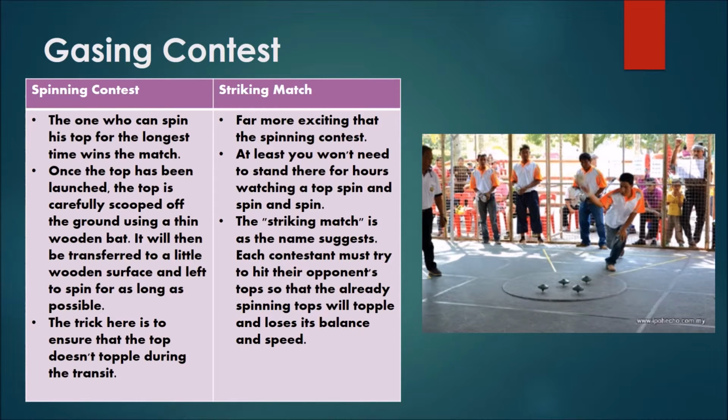There are two types, as you can see: the spinning contest and the striking match. The spinning contest takes an extremely long time to play, and the striking match is considered much more fun. For a spinning contest, as hard as it may sound to believe, the current record stands at 2 hours of top spinning. And for striking matches, normally gasing pangka is used instead of the other traditional gasings.